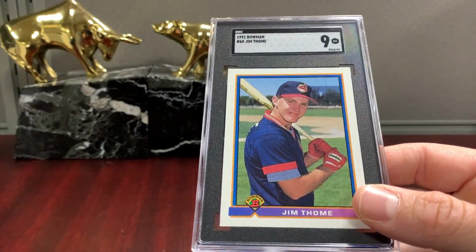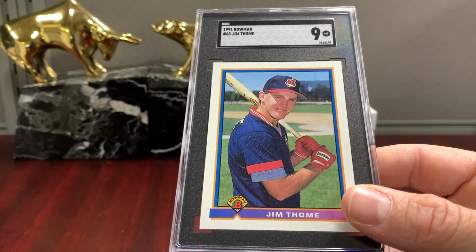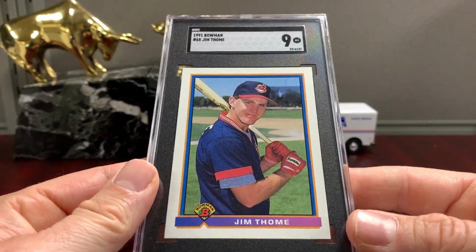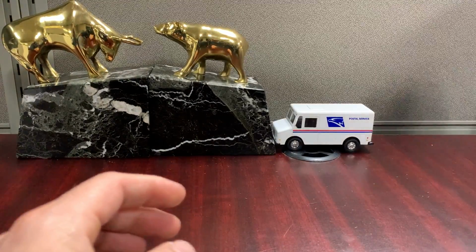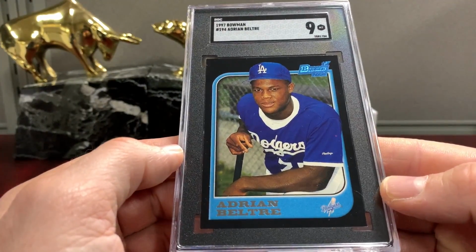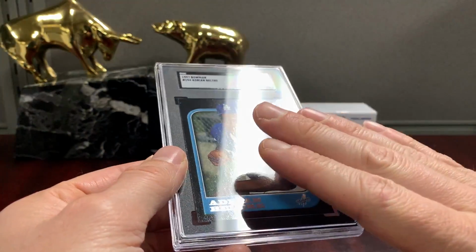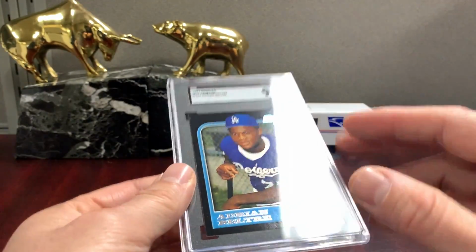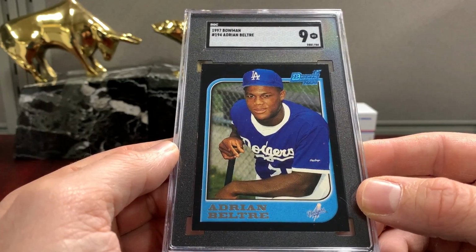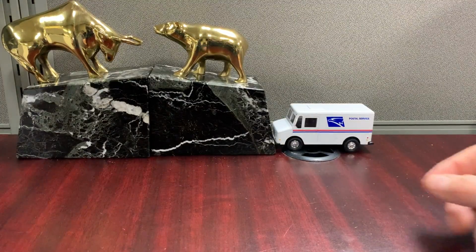Here's another Tome. Pack pulled Tome. That one got a 9. Skinny Tome. I have him as 200 pounds here. Yeah. Beltre Bowman. This is always a tough one with the black. And if you break boxes of this now, they're usually stuck together because of the way the card stock is. So it's almost impossible to find one now straight from a pack.